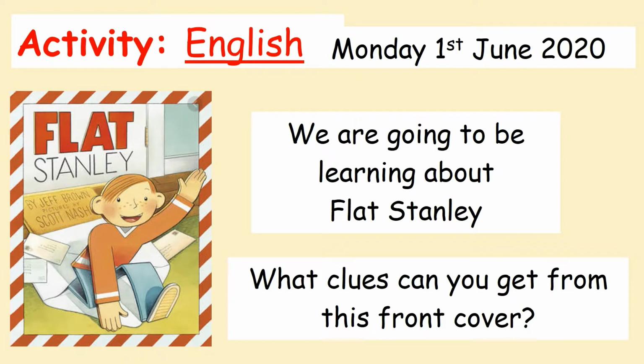So Monday the 1st of June, we are going to be learning about Flat Stanley. What clues can you get from this front cover? So he's giving you all a little wave. Hi there. What clues can we get from this image? Now this is the image that's on the front of one of the books. There's a few Flat Stanley books. They are very good. What clues can you get? Let's have a look.